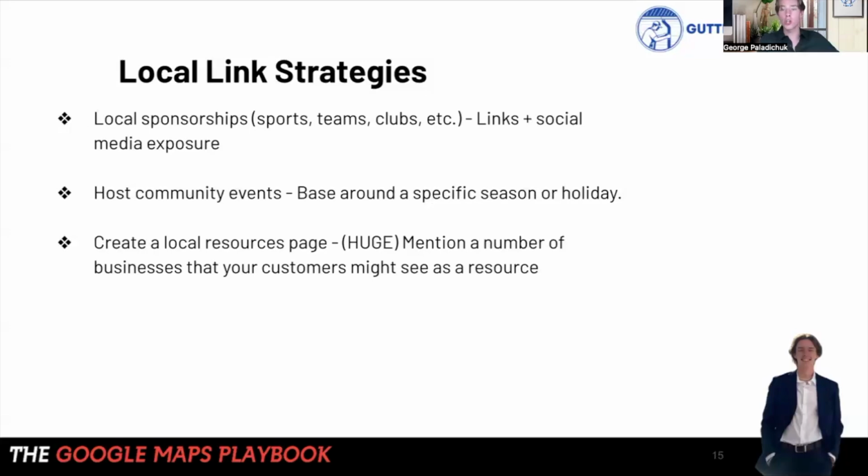This is going to be a huge booster for your Google business profile and your SEO in general, because those are going to be a lot of authoritative links that are going to be driving that trust signal towards Google. And it's going to be a huge vote of confidence that you are active in your industry and you're active in your community, right?